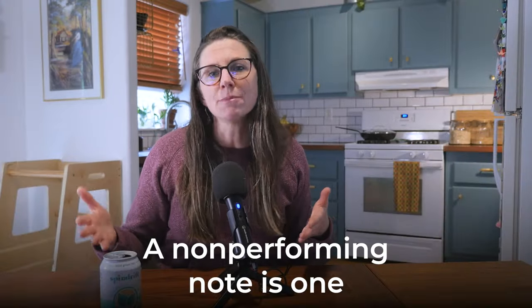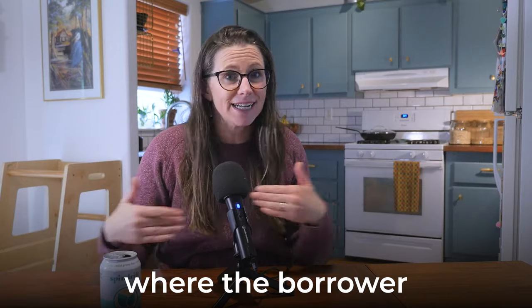Now, a note is like a mortgage, right? Usually the bank owns your mortgage. You pay your mortgage every month. The bank makes that money, and they make really good money. A non-performing note is one where the borrower is not paying their mortgage. Now, you might think, why would that be a valuable investment?